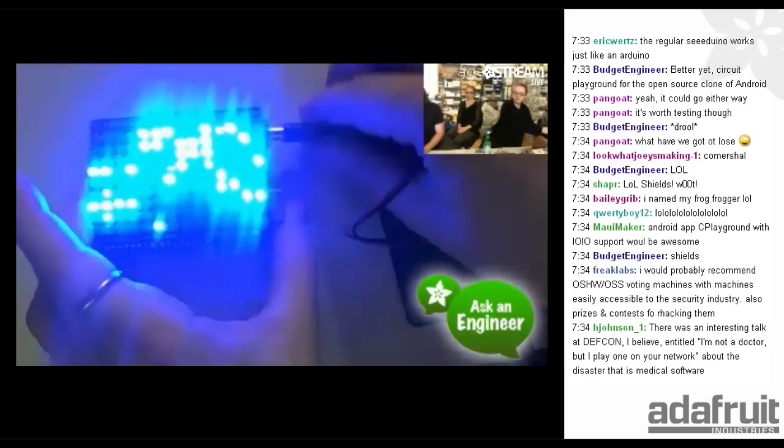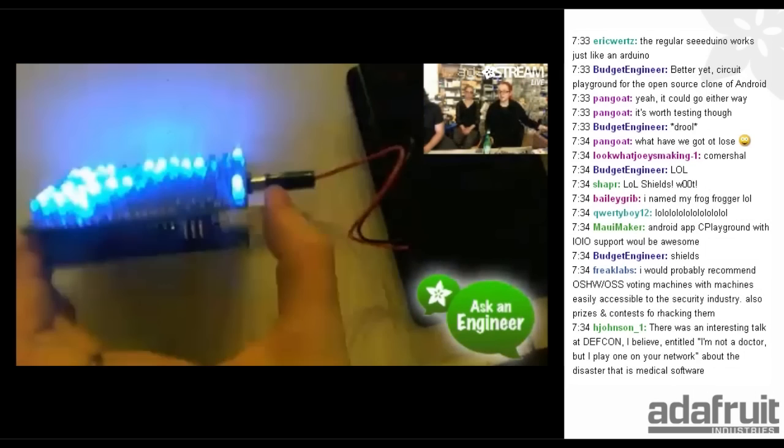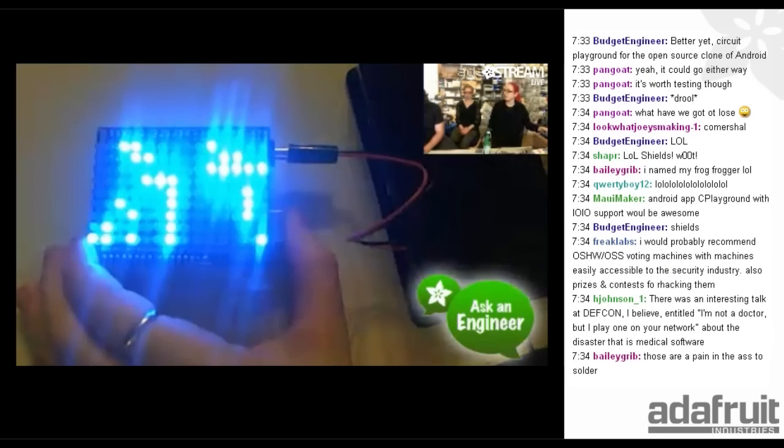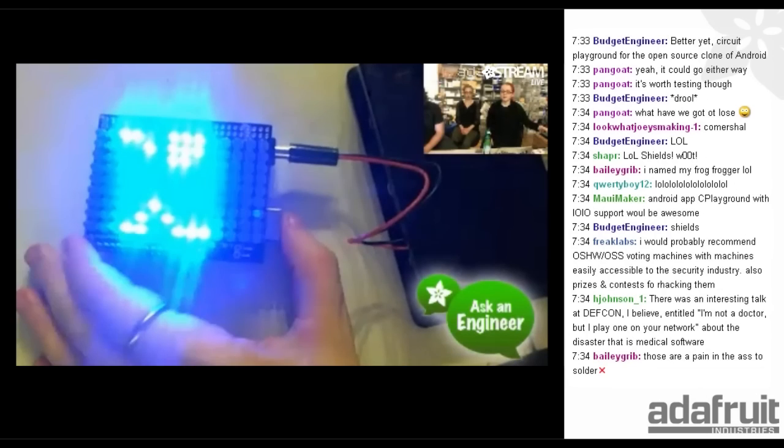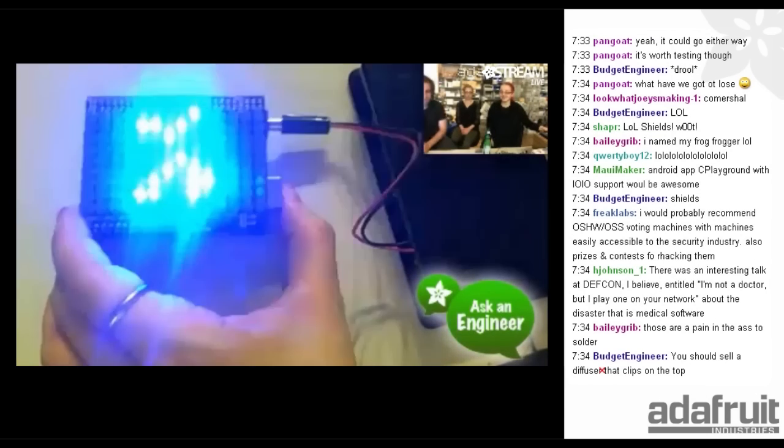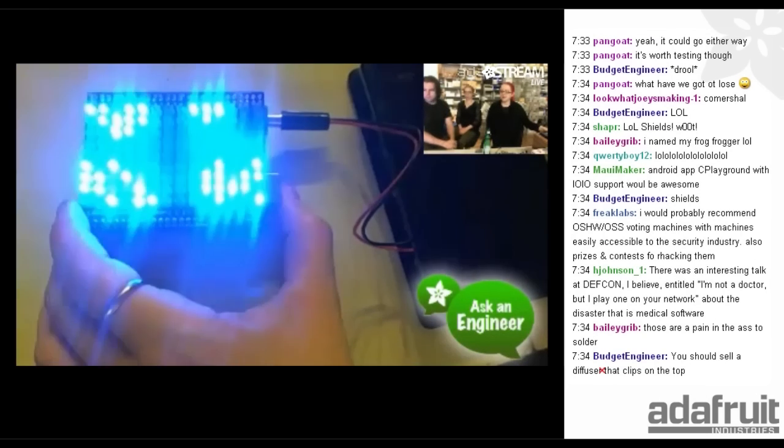It'll reset in a second. But you can kind of see, it's a lot of LEDs, like 125 LEDs or something. If you want to learn how to solder, this is a really good practice kit. By the time you're done, you'll be an expert.